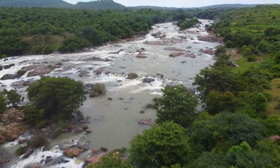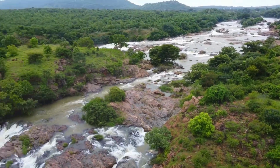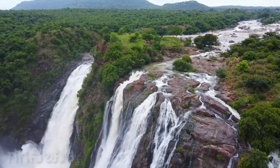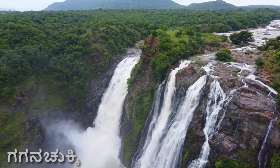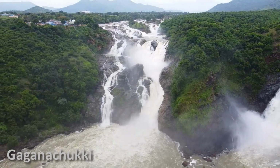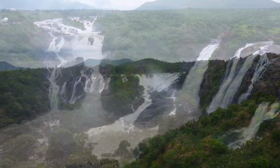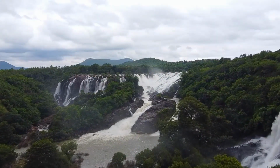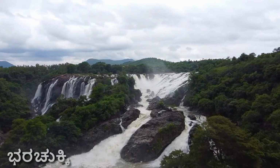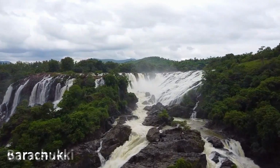So we arrived at Shivanasamudra Falls and we found out there are actually two branches of the falls, the eastern and western branch. The eastern branch is called Barachuki Falls, while the western branch is called Gaganachuki Falls. The falls have an average height of around 98 meters, which is really high. The entrance fee to Gaganachuki Falls is only 10 rupees. But the entrance fee to Barachuki Falls is 20 rupees plus 5 rupees per head to go to the viewpoint.